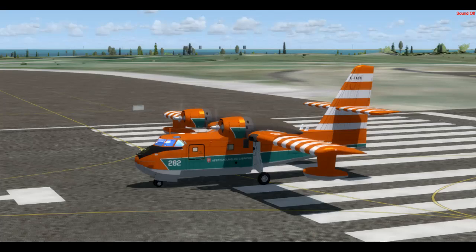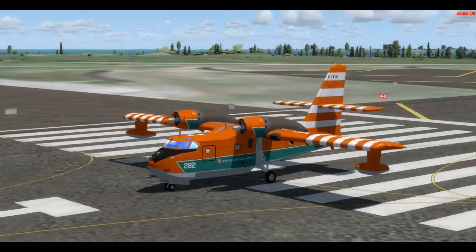The CL-215 is powered by a pair of Pratt & Whitney R2800 Double Wasp 18-cylinder radial piston engines, with power outputs of 2,100 horsepower each, allowing the Scooper to reach a maximum speed of 181 miles per hour or 157 knots, with a range of up to 1,300 miles.